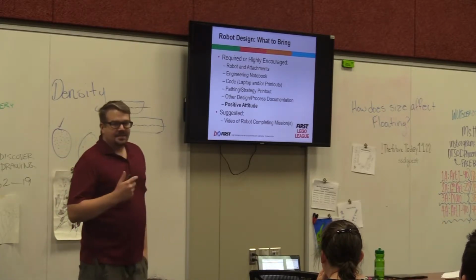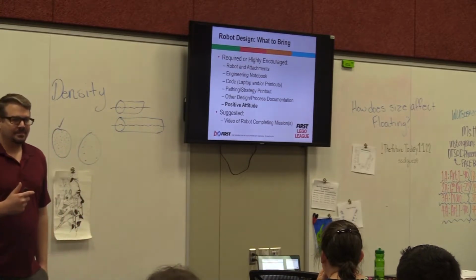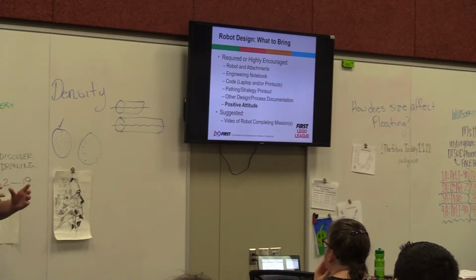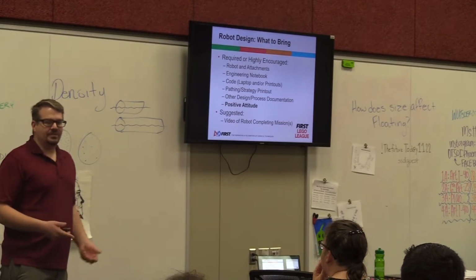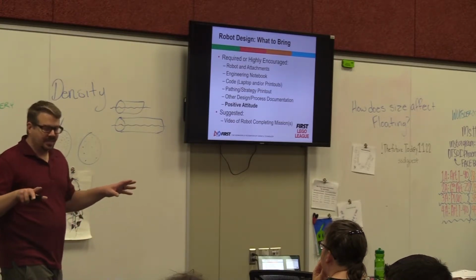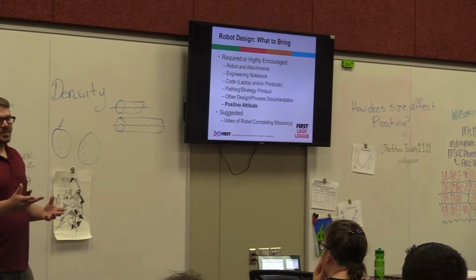Yes. Do you and your peers prefer printed code or laptop code? Either way is fine. Okay. Sometimes it's nice to have a little printout, especially if we can keep it. Because when we go back for deliberations, they have maybe 9, 12 robot design judges, and we each get to see a fixed number of rooms. And then we have to all join up after the judging.